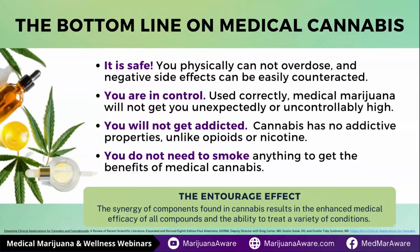Can you get addicted? Cannabis has no addictive properties, unlike opioids and nicotine. Are there people who are what they call addicted to cannabis? There are people that require or want medical cannabis. I myself have herniated discs in my neck, seven of them. If I don't take medical cannabis, the pain level is not acceptable and makes my life very difficult. I'm not addicted to cannabis. What I'm addicted to is getting rid of the pain. I think there's a difference. I can stop using medical cannabis at any point in time without any physical harm to my body. That's really important.